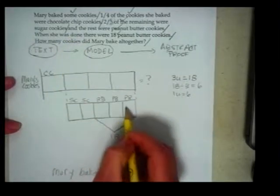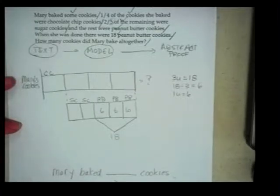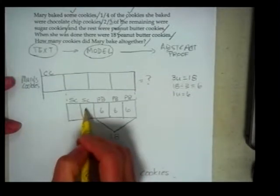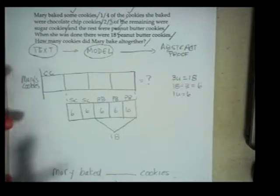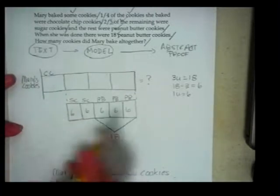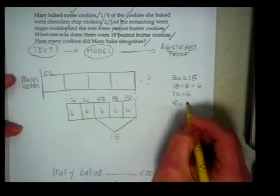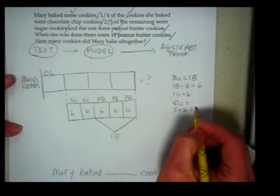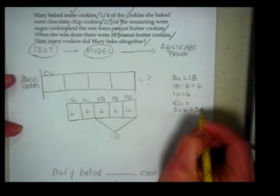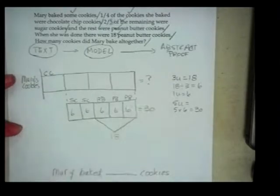So now if each one of these values has a value of 6, if 1 unit has a value of 6, then because I'm dealing in fractions, all my units are the same size, all my units have a value of 6. So 5 units is now going to be the same as 5 times 6, which gives me a value of 30. And so I now know that this section is worth 30.